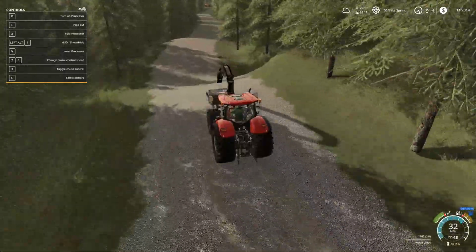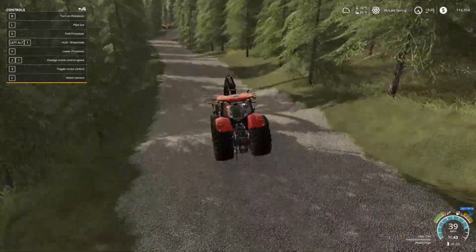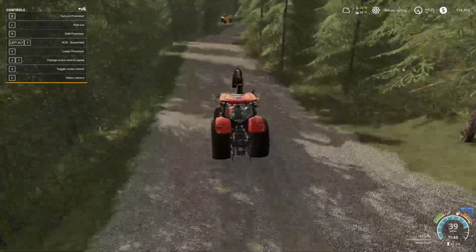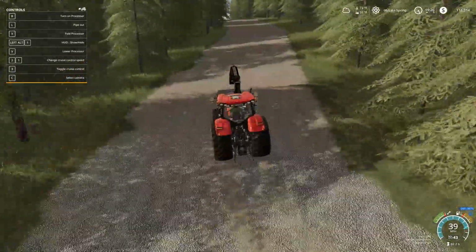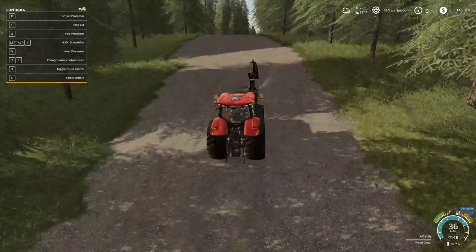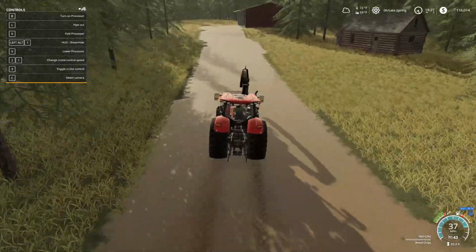So yeah, a lot of changes are going to be coming to the map pretty soon here. Bale sale point in the very near future. Some lights coming on down the road that leads to our farm, so we got power at the farm. And expanding our farm area a little bit more in order to hopefully maybe start cutting some grass and making some bales. Actually doing some regular farm work.